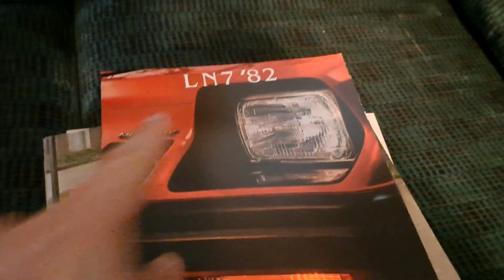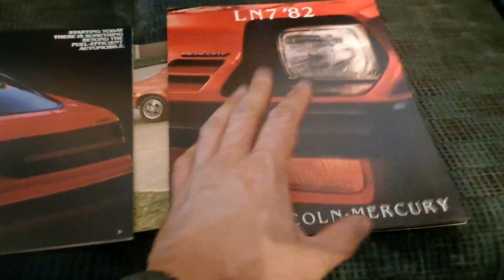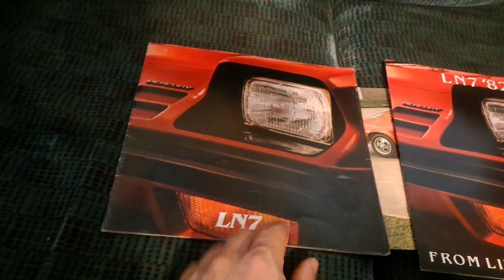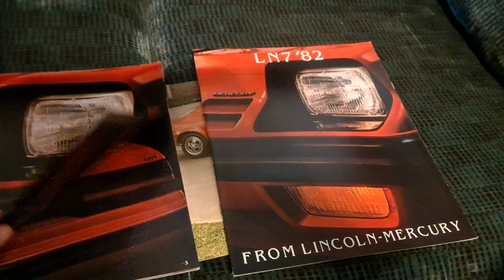And as we look at all the other 80s books, it's more of this. It's more the thin and sleek and streak. But you see this one, it's full of all the text. This one, it's lucky enough to say LN7 and then includes the Mercury badge that's pre-existing on the car.